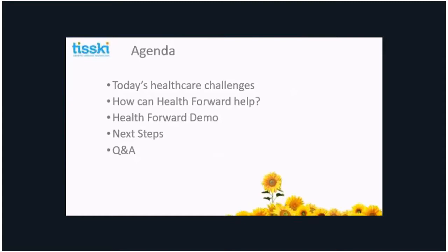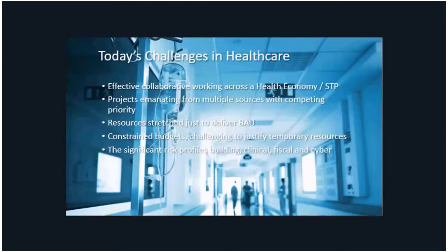We'll then move on to a brief overview of the functionality and the benefits of Health Forward for NHS and other healthcare organisations, before talking about next steps, next actions, and how we can work more closely with organisations such as yourselves to deliver some of those benefits of Health Forward. And then finally, a bit of time for any questions. So, handing over to Lee to start with.